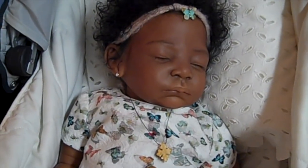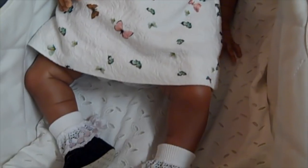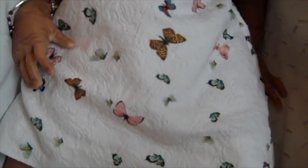She is who I took with me. She is my most recent creation and my most recent addition to my collection. She is the Tegan Sculpt by Laura Lee Eagles, and she is wearing a dress. It's a Zara baby dress.